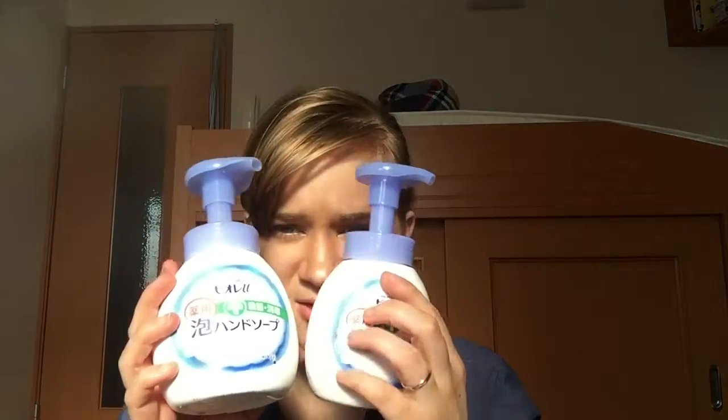I have 2 hand soaps. So, one thing that's kind of disappointing about Japan is they don't really have much choice in hand soaps. It's like, this is it. There's no Bath & Body Works fancy, cool scents. It's this, and I think this comes in an apple scent, and that's pretty much it. So, I don't know, it's kind of disappointing, but whatever. It's hand soap. It does the job. So I just keep buying these ones, because basically they're the only ones you can buy.